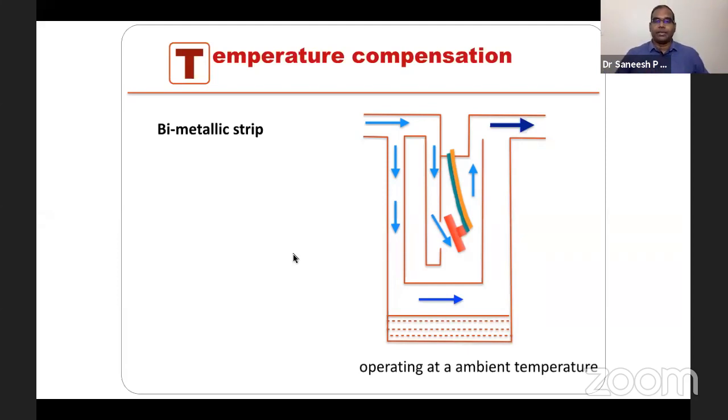What is the kind of temperature compensation I have put in the slide? It's a bimetallic strip, sir. It's a bimetallic strip. Okay, so how does a bimetallic strip work? Sir, there are two different metals joined together. So when temperature fluctuates, this expansion and contraction happens at two different rates. Okay. So the shape of this metallic strip changes with the change in the temperature.